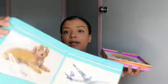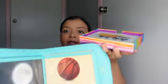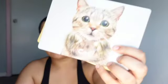This little box has some more cards that you saw I had in here earlier. These cards, like ball, he sees that every day. We have a dog, we see airplanes, and then we see the moon. But it also came with a mirror. They're textured, so the cat has some fur right there. But I appreciate the storage box because it's really easy to get these lost.